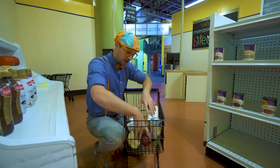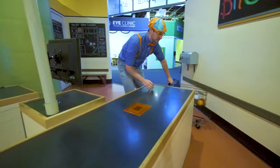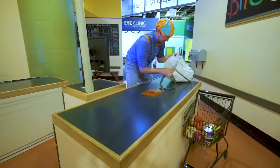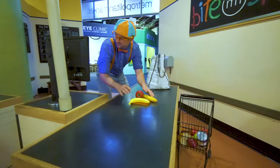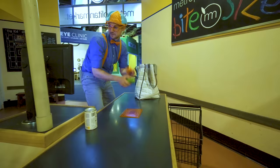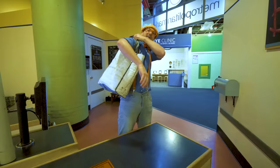Okay, time to check out. Okay, here we go. Let's start scanning these things. And we'll put them in the bag, okay? Almost done. The last item. Go make some food.